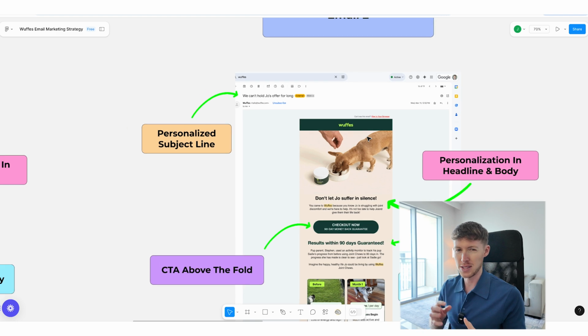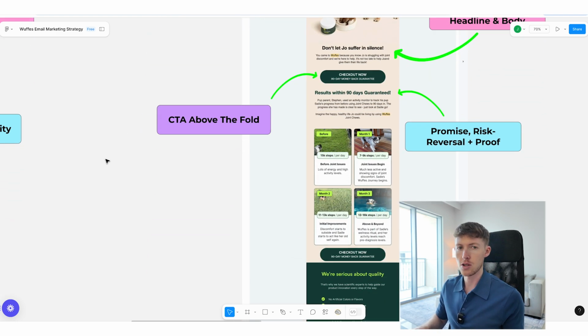So yeah, I think that's just another opportunity. It's something we do for our clients where it fits the brand. I think it would fit this brand perfectly. Okay, so there's something else you might want to consider.